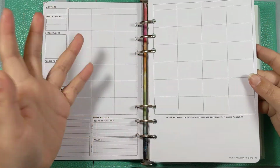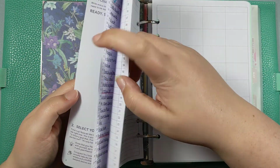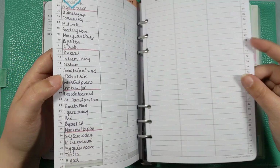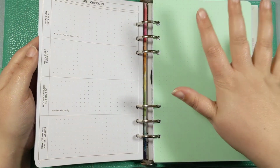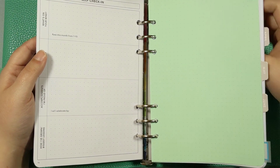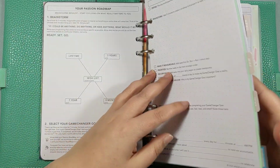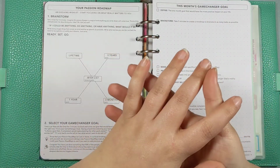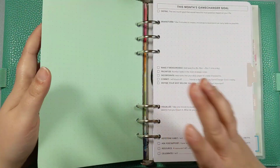And this is the split month that I don't like. So to me it seems really odd that you have this here, then you've got all of your overview, then you've got your calendar and your check-in, and then, bear with me, you've got this since you started this planner reflection normally. I kind of think that that would be better suited maybe here or here, and then you can have the month grouped together, but it is what it is. We're repurposing, we're moving things around, it's fine.